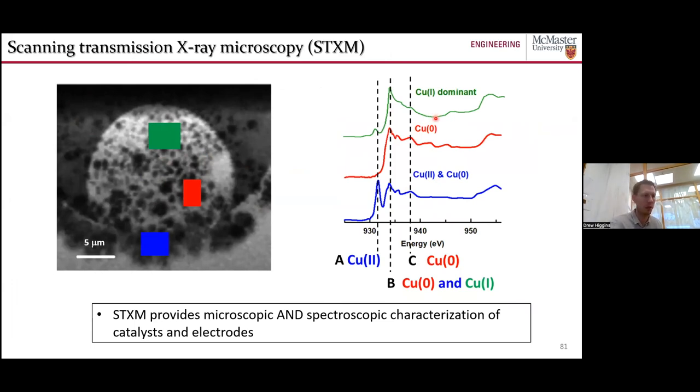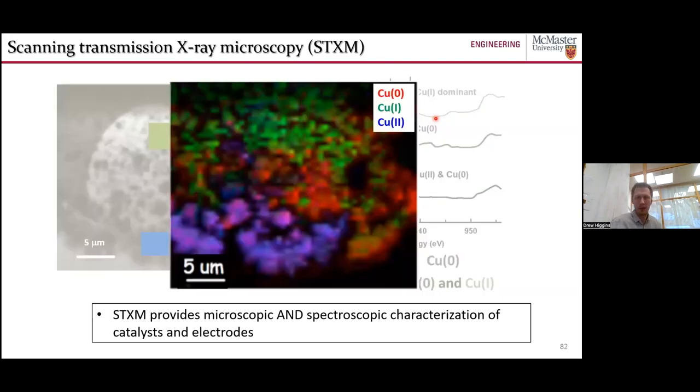So that's really one of the powerful capabilities of this technique, is you get microscopic data as well as chemical speciation with spatial resolution. So a really beautiful technique for understanding what our materials look like and what chemical species are present and where those chemical species are present. So ultimately what we can do is we can paint a picture that looks kind of like this, where we've got copper, and then we've got copper in various oxidation states, and we can figure out exactly where those different copper species exist.